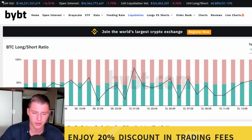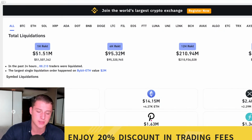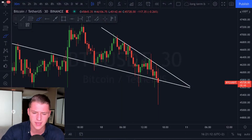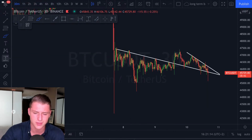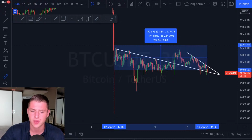Let me look at the liquidations here. Past hour, we saw 51 million US dollars liquidated. Of course, that's totally nothing because we saw 3.5 billion, sorry, liquidations while we were having the flash crash last Friday. Sorry, not last Friday. When was it exactly? I'm getting confused. Let me see, 3 days ago already. So yeah, Tuesday, not Friday.